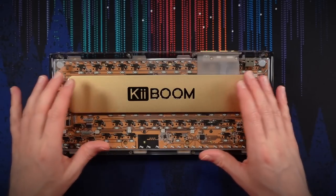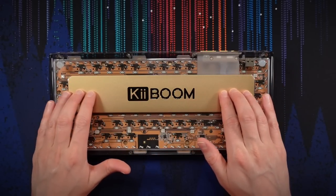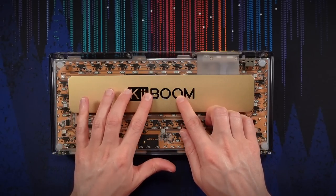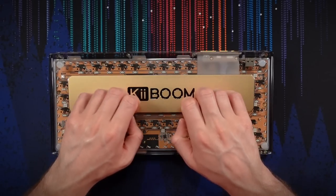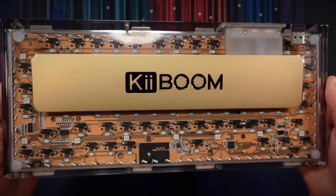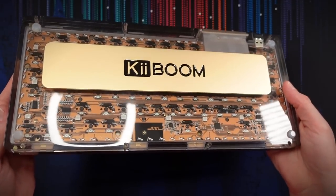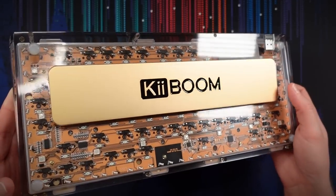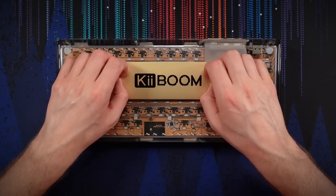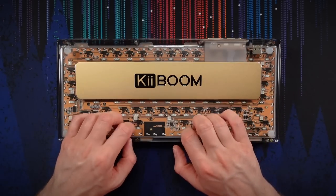And then we have this gorgeous weight. Holy cow, it looks good. It's in this matte textured metal with KiiBOOM engraved and colored in black here. It's heavy. It's heavy and solid. Looks really nice. Feels really nice. And unlike everything else on the board, it will repel fingerprints. Not repel, but it won't get easily mucky because it's got this matte texture. The bottom feels very solid.